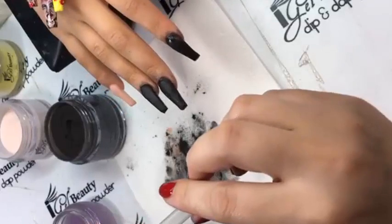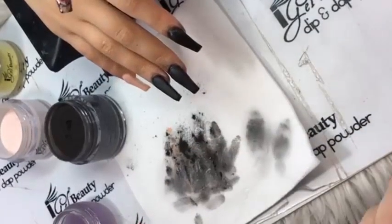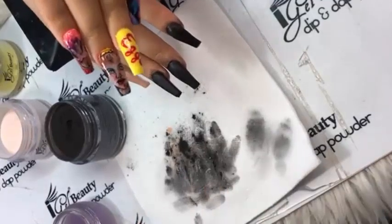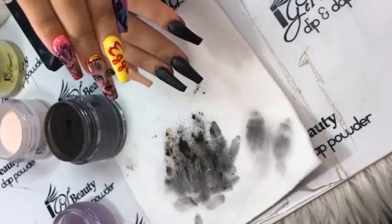Let me make sure I put my brush away right. I already finished applying the acrylic. Now I'm going to be drawing the work in just a bit. I'm putting the acrylic away already, baby.